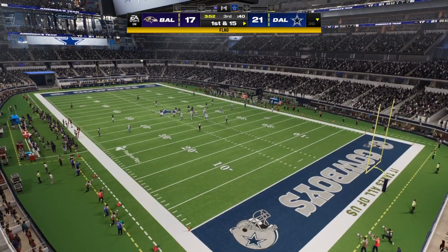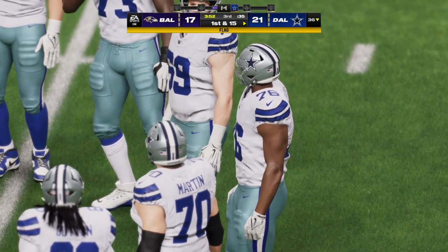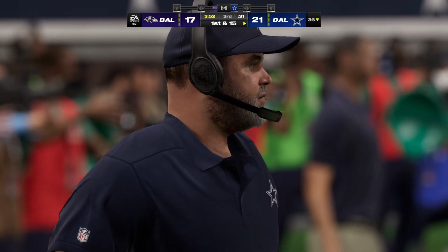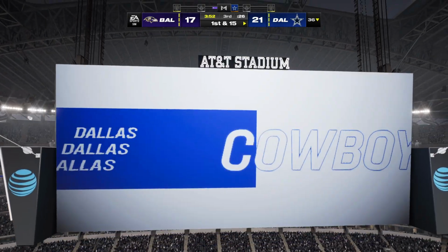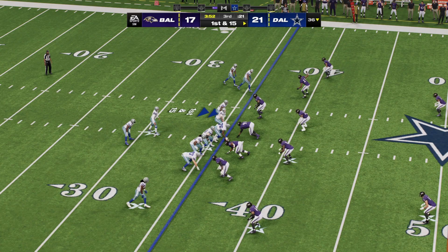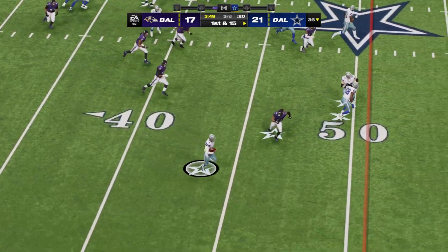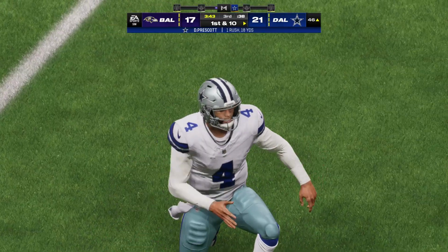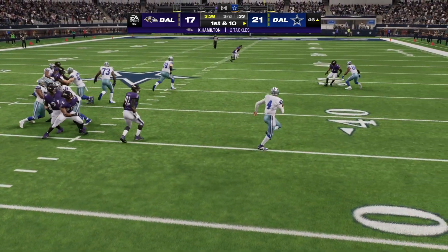Now flags fly in, and one of the Cowboys looked like he got going a little early. The false start backs him up five, first and 15. Prescott now, option right. And a pretty good burst there as he'll get this across midfield and down to the 46. And that'll go for a gain of 18 on the keeper.